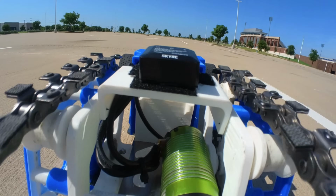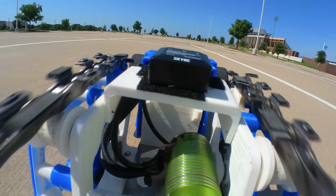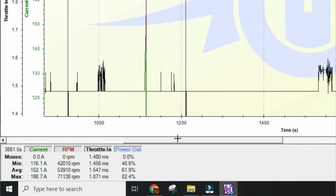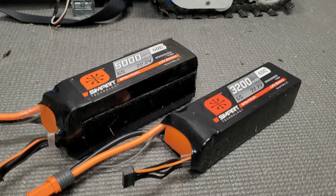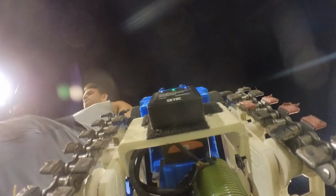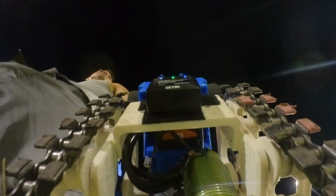So I went back to the original ESC setup and pulled the motor logs from those runs. I noticed that I was pulling just under 200 amps and this ESC can actually handle way more than that. My speed was actually battery limited from those runs, and I have a battery that should get us up to about 250 amps, so I'm going all the way back to square one to see if with the higher power battery, we can get a few more miles an hour.